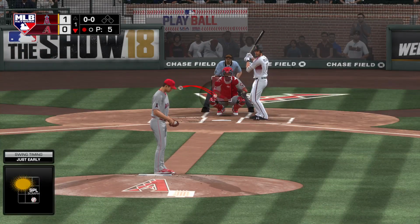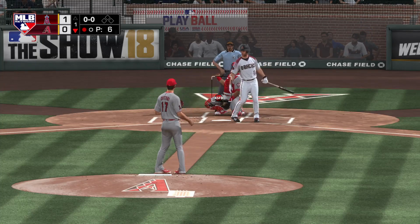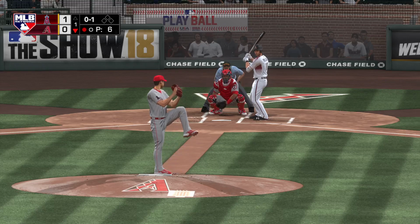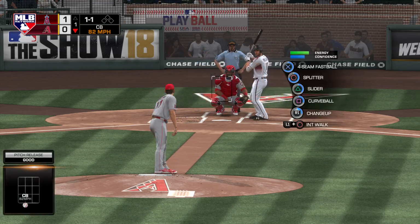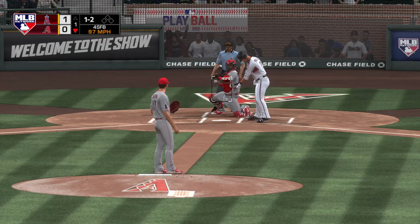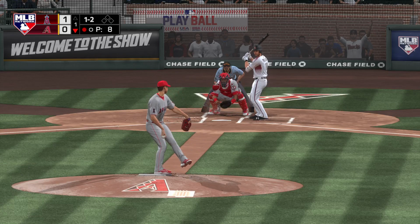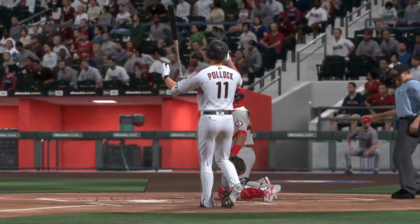Up next for Arizona, A.J. Pollock. He'll get to take his first cuts here. A.J. Pollock. And it's 1-1. Bases are empty, one man out. No contact there, and it's 1-2. And a splitter swung on and missed that time, and that'll be out number 2.